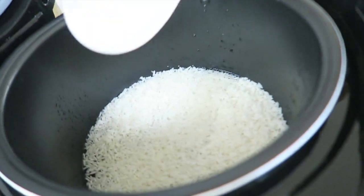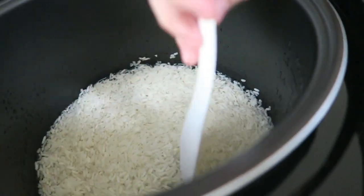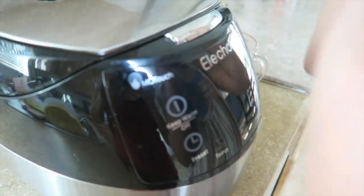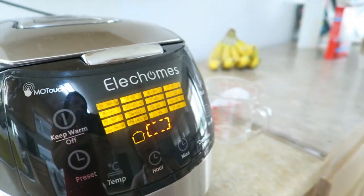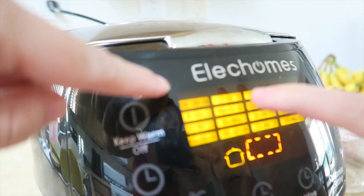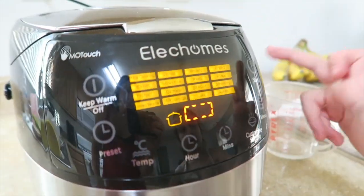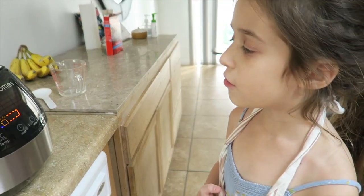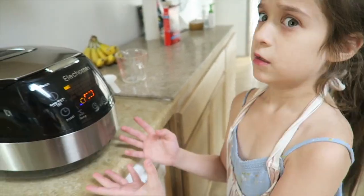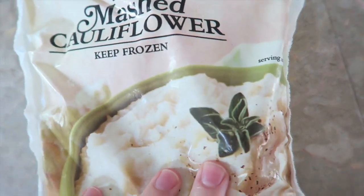So I'm gonna give it a little mix, so then I make sure the water is touching all the rice. So I shut the rice cooker. Now I'm gonna push menu, and it's already on rice cooking. And so, start. Perfect. Really easy. So when it beeps, it's done. It's amazing.